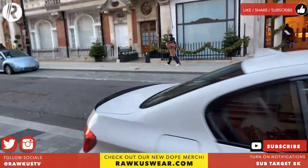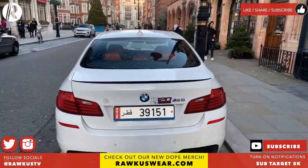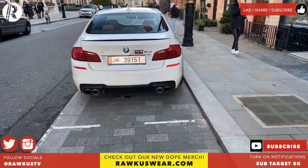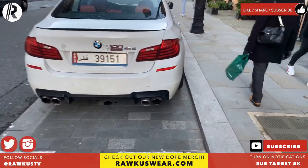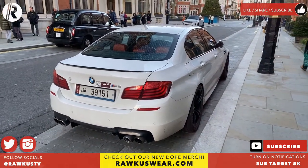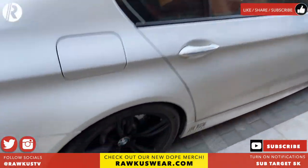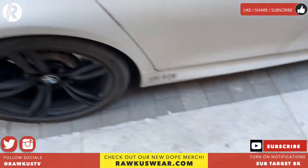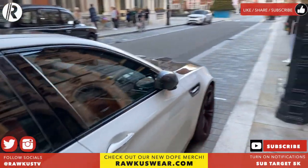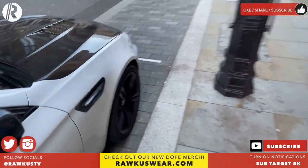Okay, ciao. So this is a BMW M5 all the way from Qatar. And he's definitely had his exhaust modified because, like I said before, it is super, super loud. I don't know what you guys think. Are you a fan of this M5 in particular? Would you have yours in this color, or a different color? Or do you like the M5 in general? I think the work is done by these guys, Seventh Row. They sound like criminals, but I assure you they're probably not, it's just a name. But let me know what you guys think of this BMW M5.